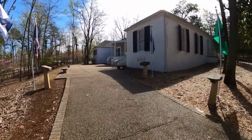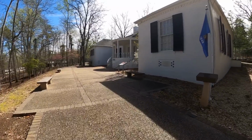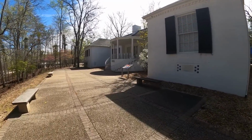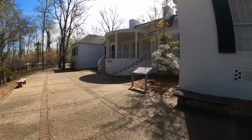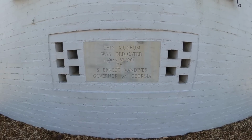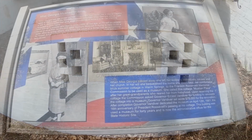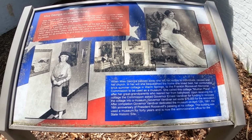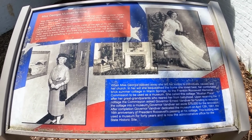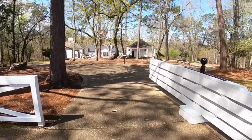Now, this home was donated to the Little White House property, and the lady who had this and donated it wanted it to be used as a museum. And the museum was in this building just up until a few years ago. It's now being used as the office for the complex. I like the swivel gate. I'd never seen one of those before.